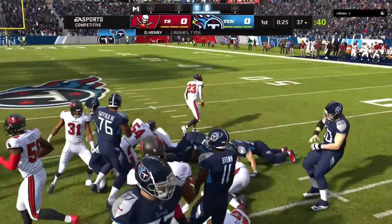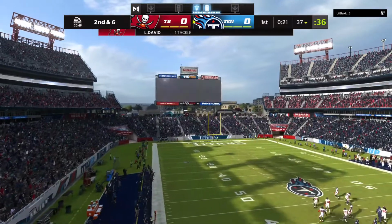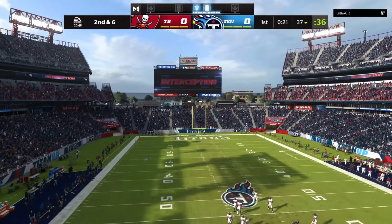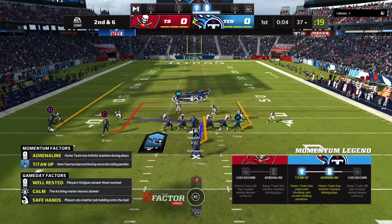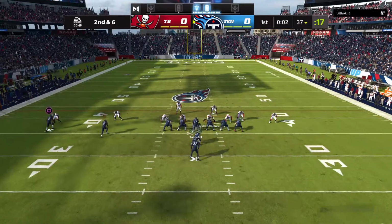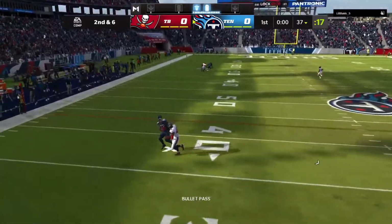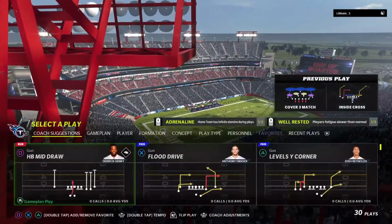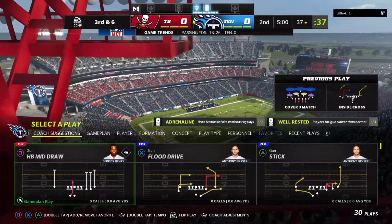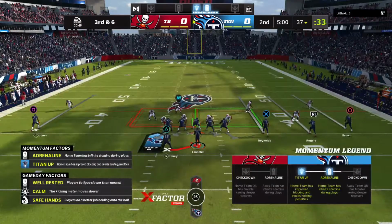Found a little room there as he's up to about the 37. Call it a gain of 4 on 1st, and that'll make it 2nd down. Here's Tannehill. And that's going to be knocked away and incomplete. And with it, time has expired on the first quarter. No score after 1 on EA Sports.